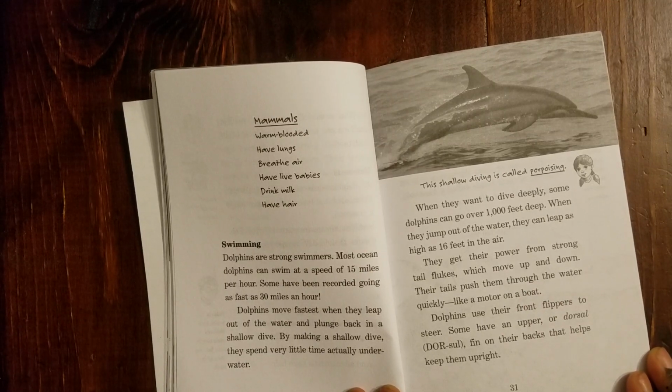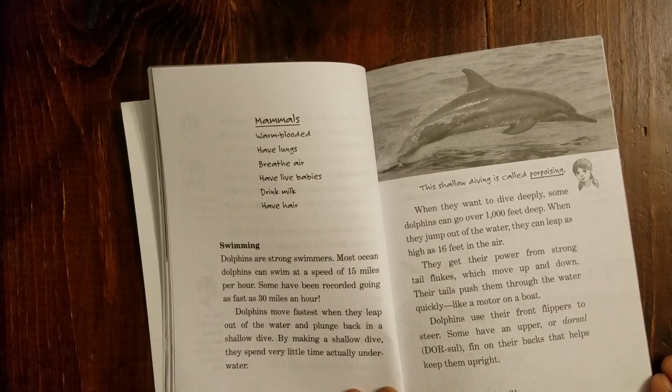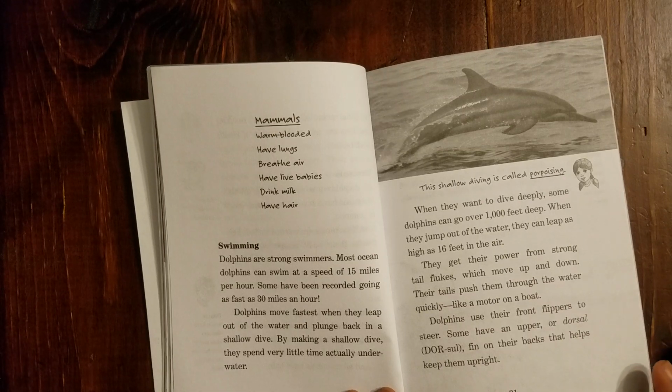Dolphins move fastest when they leap out of the water and plunge down into a shallow dive. By making a shallow dive, they spend very little time actually underwater. When they want to dive deeply, some dolphins can go over 1,000 feet deep. When they jump out of the water, they can leap as high as 16 feet in the air.